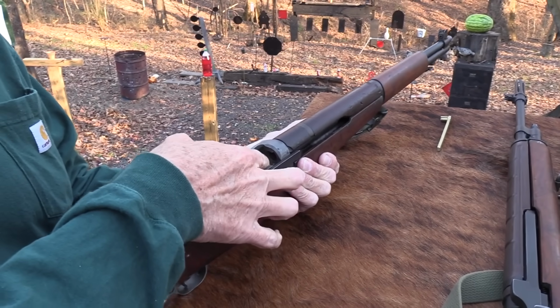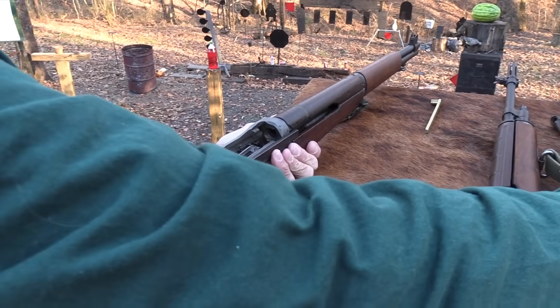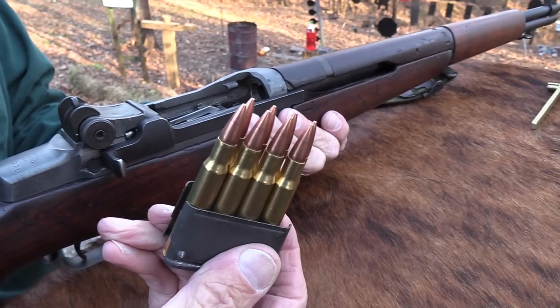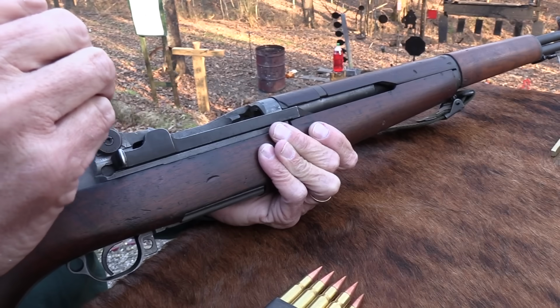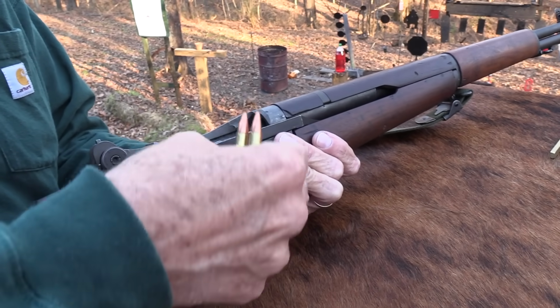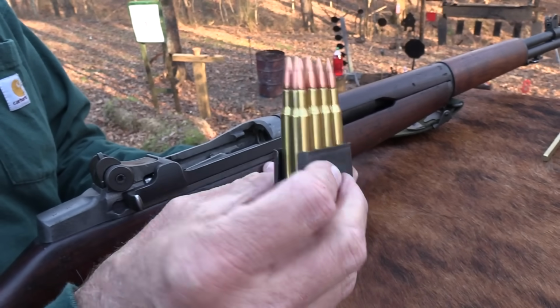We've been messing with it there, so we got a little dirt on that. Been shooting it some. You have this en bloc clip, holds 8 rounds, and you put them in that, and then you push it down in there. The gun has an internal magazine, whereas the M14 M1A has an external magazine. So the magazine's in there, and you load it with this clip, an en bloc clip. And that's the way they were issued.